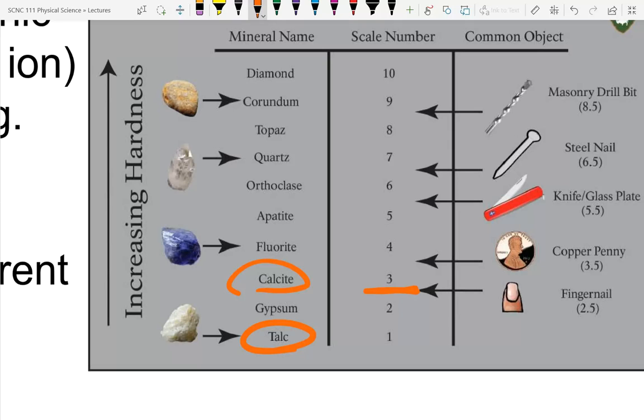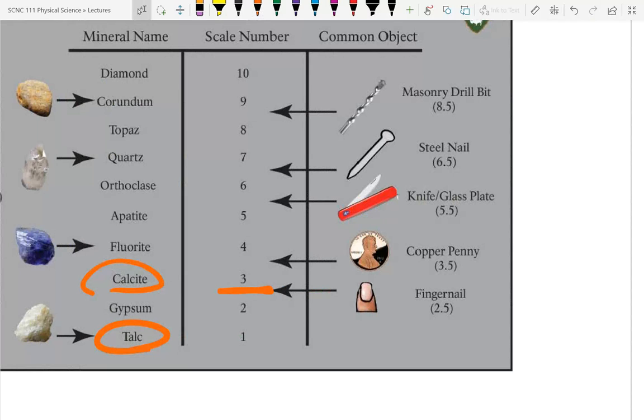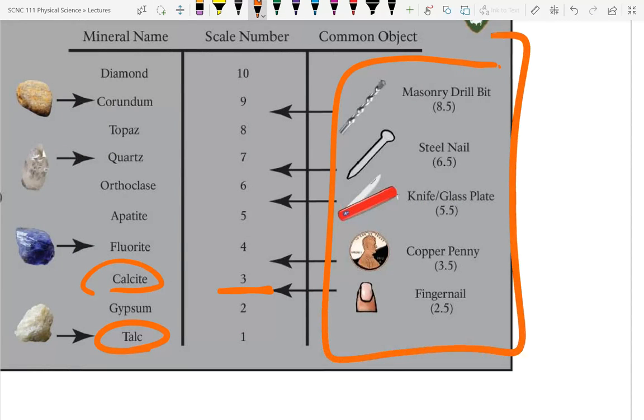Of course, your fingernail probably won't scratch a copper penny, right? So that had to have been a harder thing, not a lot harder. And you can go on up and see common things. The masonry drill bit has to be really hard because you want to break through other hard rocks. Masonry is cutting through rock. So those are basic ideas for how hard something is. If you're a geologist out in the field, you're going to use things like this to get a rough idea of the hardness rather than using the actual hardness tester that you would take back to the lab and do.